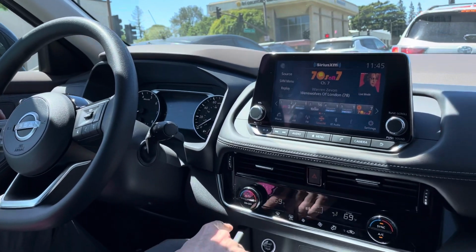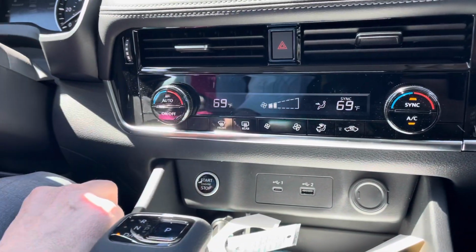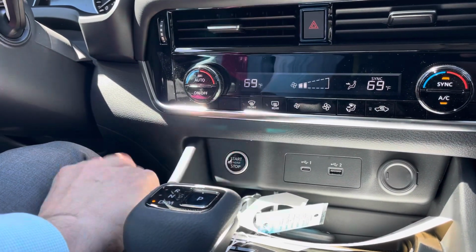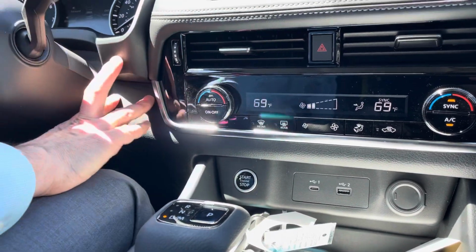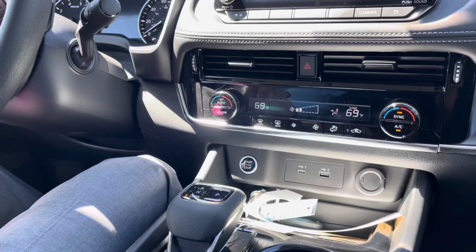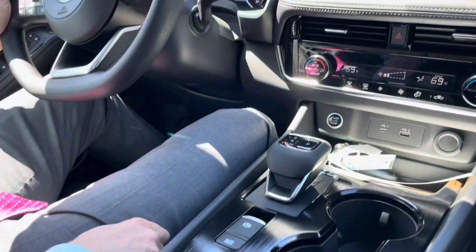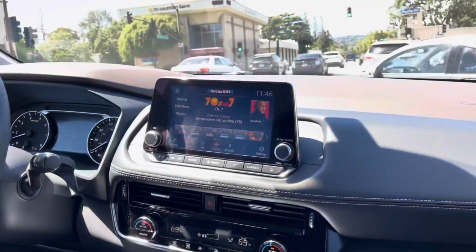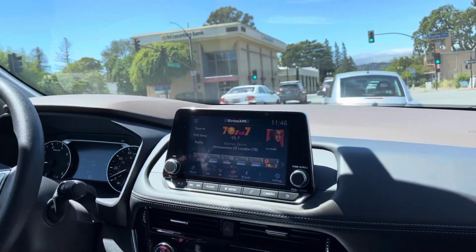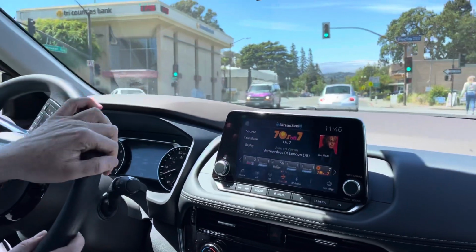So you can see this one has the dual zone climate control. The start button is in a different location, so it's a little bit weird for me. You know, it's not the traditional location and not under your hand, but doable. It has the auto hold feature. I'm gonna let this guy through. It's got more information on the driver display. Not a big difference.